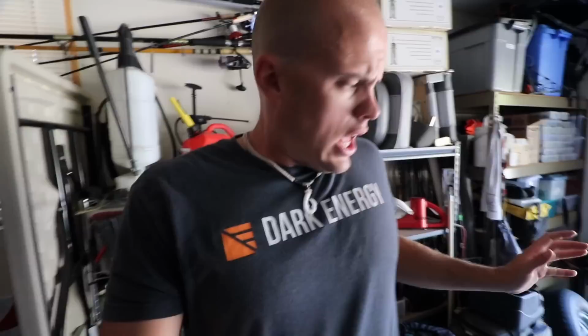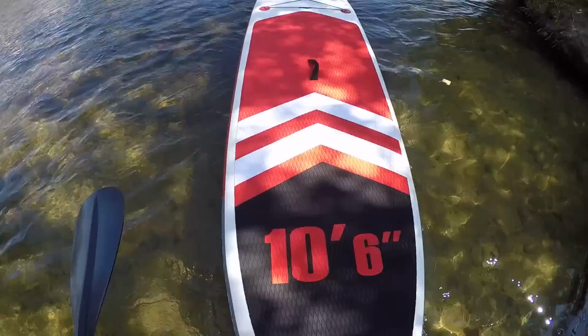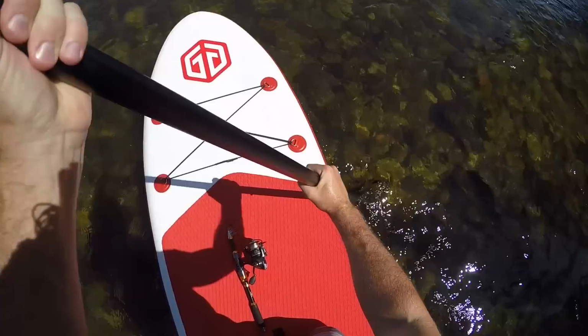Let's get out on the river and let's get fishing. All right, we'll see how balanced this thing is. How easy does it stand up? I hope it's easy, because it's been a little while since I've been on something. You do get better at paddle boards, but it seems pretty nice.